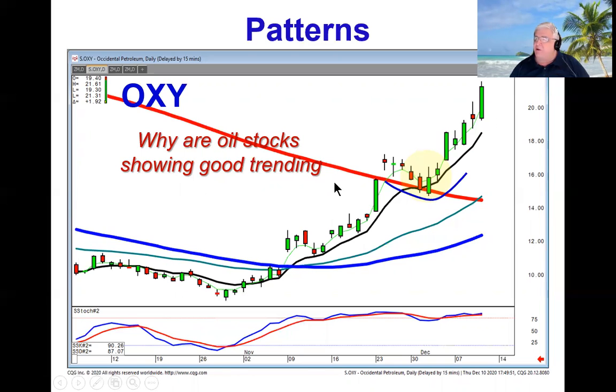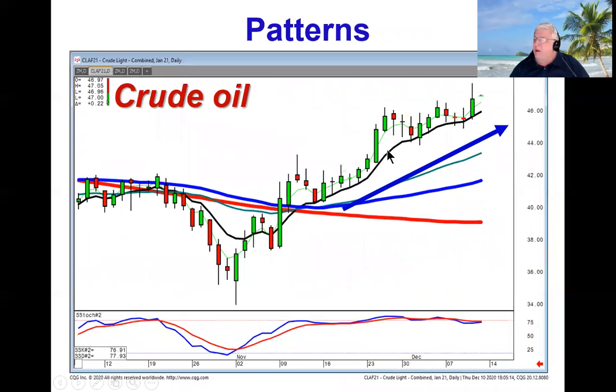And why are they still showing good trends? Because we can easily analyze what crude oil prices are doing. Note that it's in an uptrend, hasn't been able to close below the T-line. This allows investors to have additional information of what's moving prices to give them more confidence to stay long in positions that are in good, strong trends.